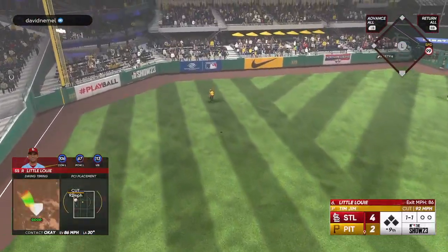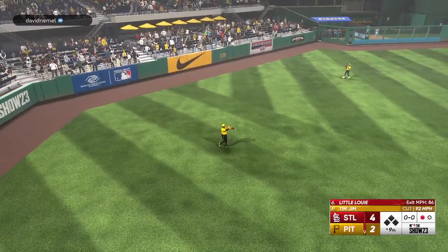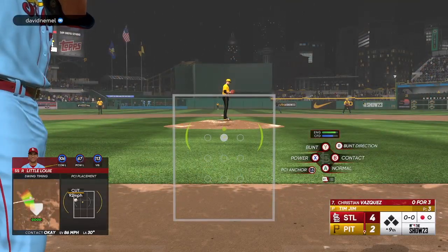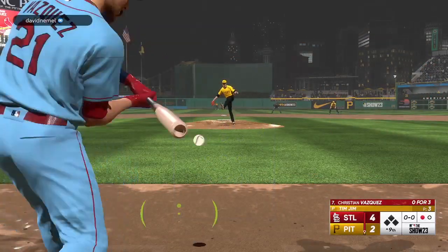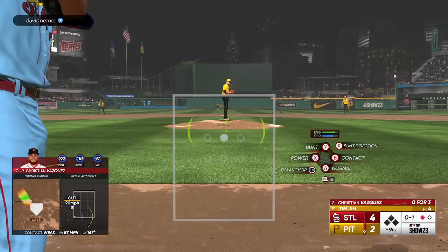Ramirez settles under it. One down. Just pulled off of it a little bit right there. That front shoulder coming open instead of staying closed. If he does that, he's going to be able to go up the middle the other way with some authority instead of a fly out to left.